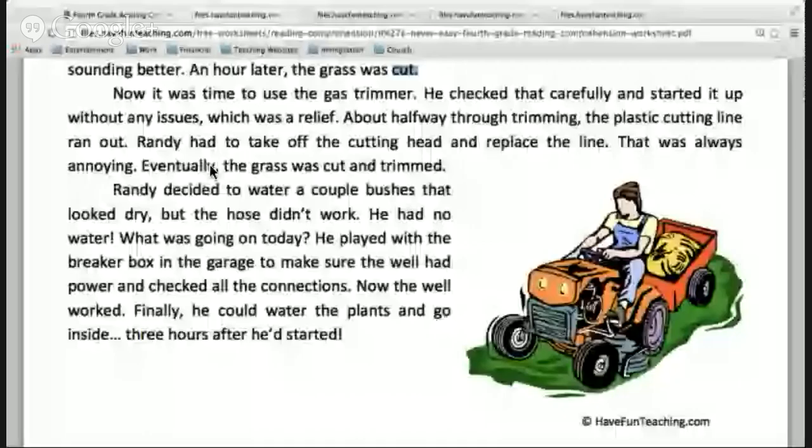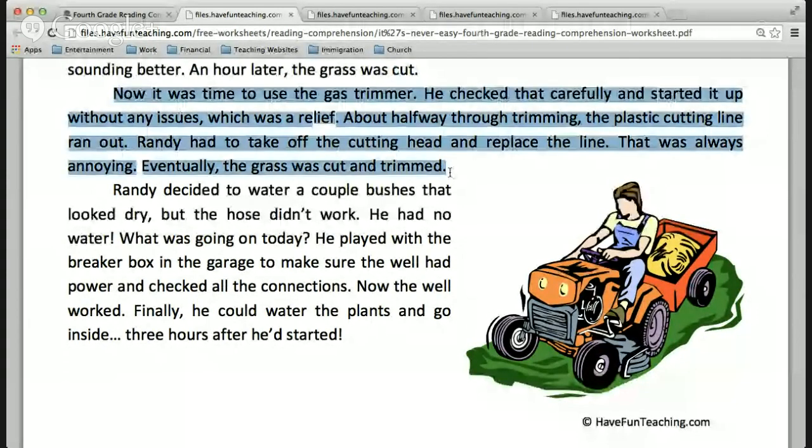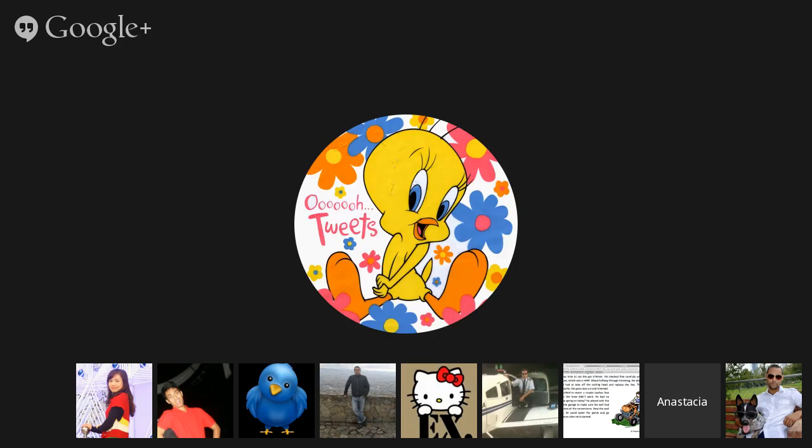All right. Oksana, let me have you read from "Now it was time." Finish the paragraph and read down to the comma here where it says "looked dry," please. Now it was time to use the gas trimmer. He checked that carefully and started it up without any issues, which was a relief. About halfway through trimming, the plastic cutting line ran out. Randy had to take off the cutting head and replace the line. That was always annoying.